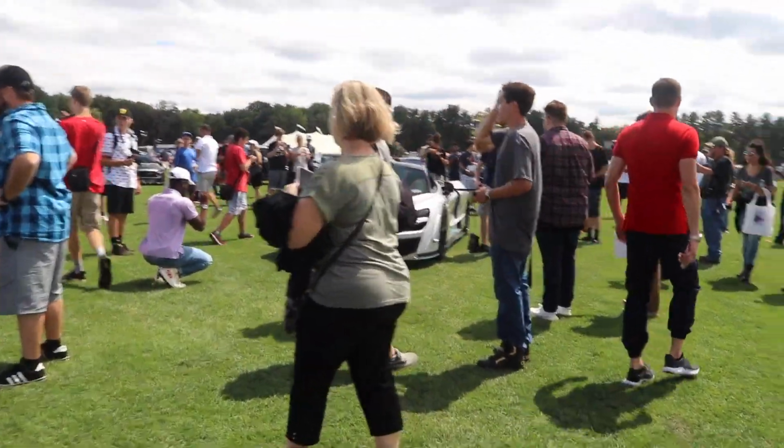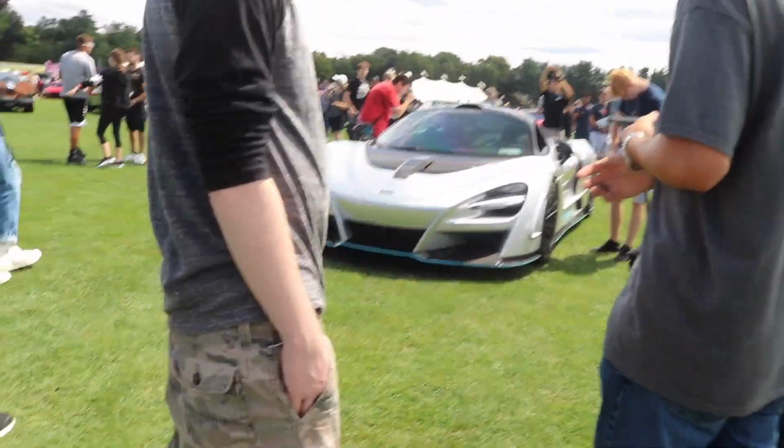Here's a 720S N-Largo. Let's check out how sick this thing is.